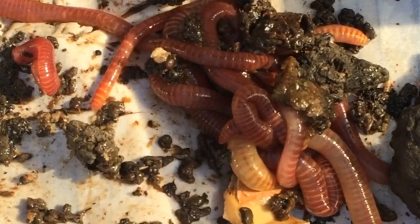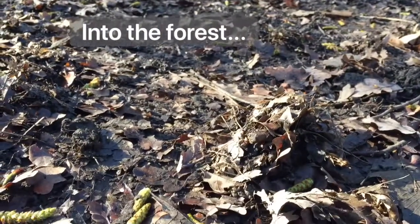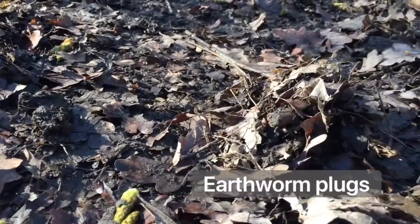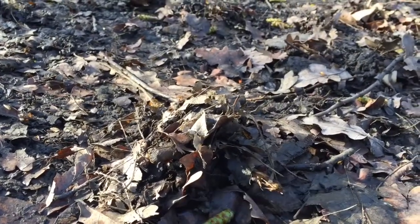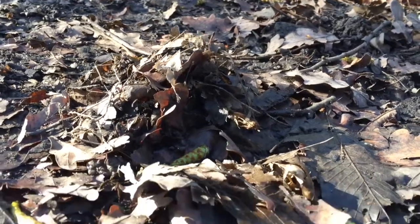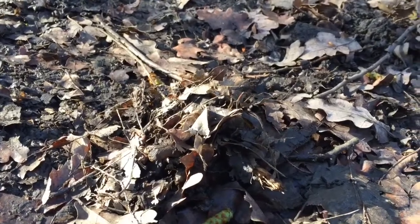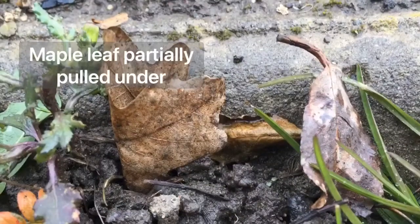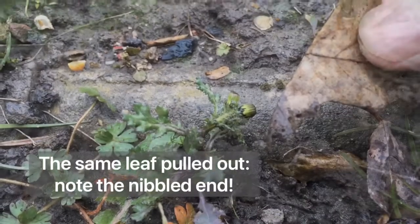ground, it gives resistance. And what's happening here, these are called earthworm plugs, and the worms have come out at night time and they're taking the leaves under the soil. They're blocking their burrows so they don't flood, at the same time as they're creating little food stores for themselves. And they are slowly but surely pulling these leaves, these came down last autumn, a few months ago, and taking them under the ground where they're going to make them into soil.